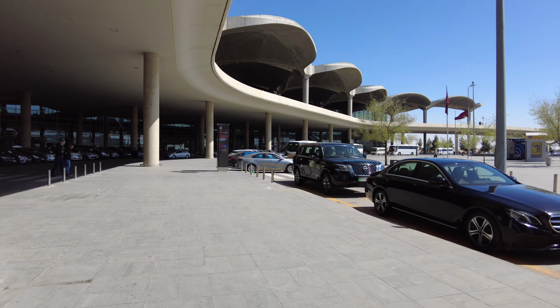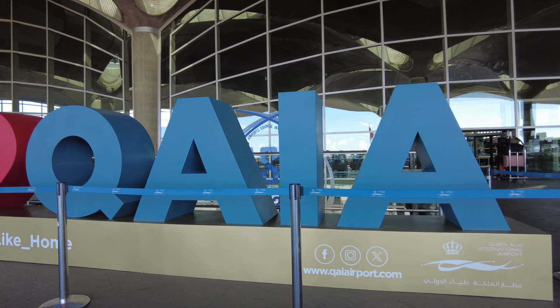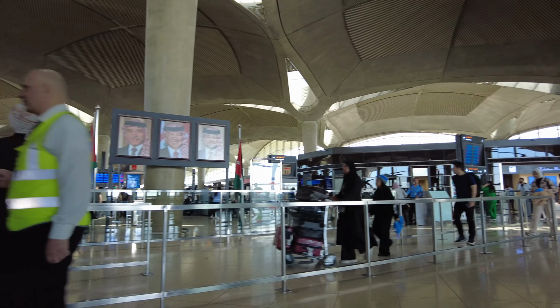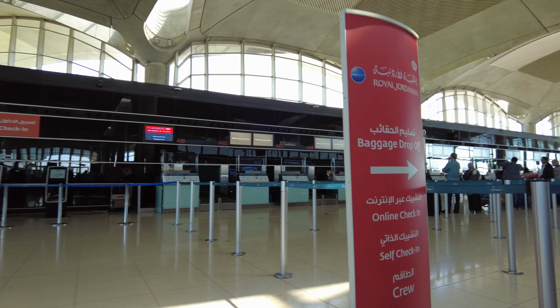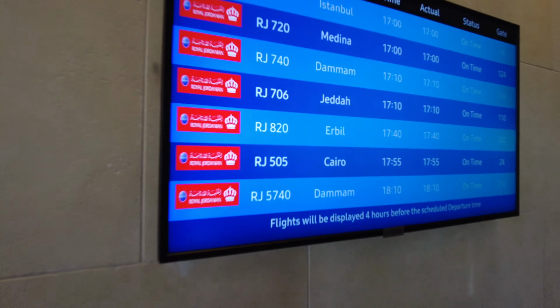Our journey today begins at Amman's Queen Alia International Airport. This is such a nice airport. It puts some of the Australian airports to shame, including Melbourne Airport. This is the main international airport of Jordan, and it's about 30 minutes drive from downtown Amman. The airport serves as the hub for national carrier Royal Jordanian, which expectedly has a large presence here and operates 4 flights a day to Cairo.